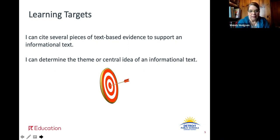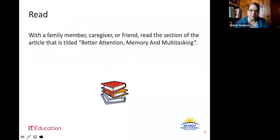The second one is I can determine the theme or central idea of an informational text. So we're going to take something out of this text at the end of our note catcher and work on the central concept or idea. And that's where we're going to get started today.